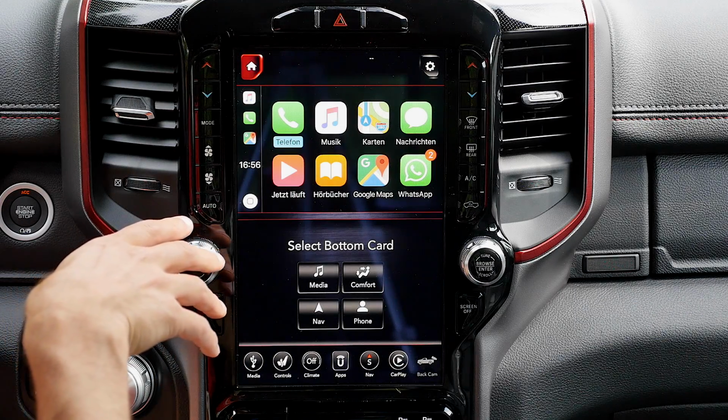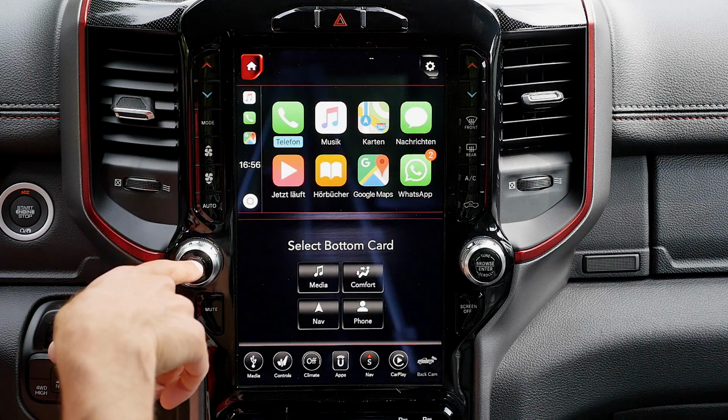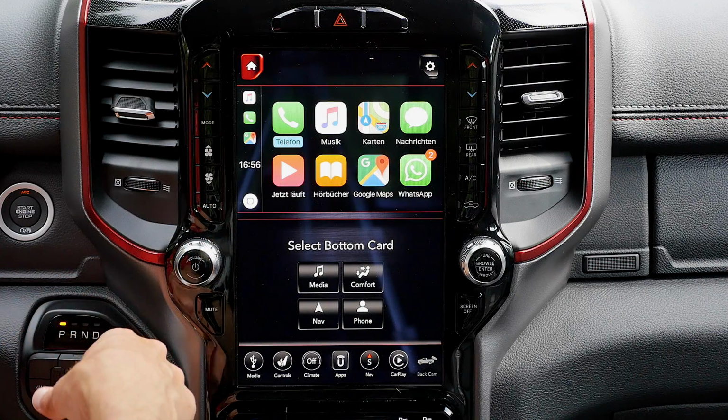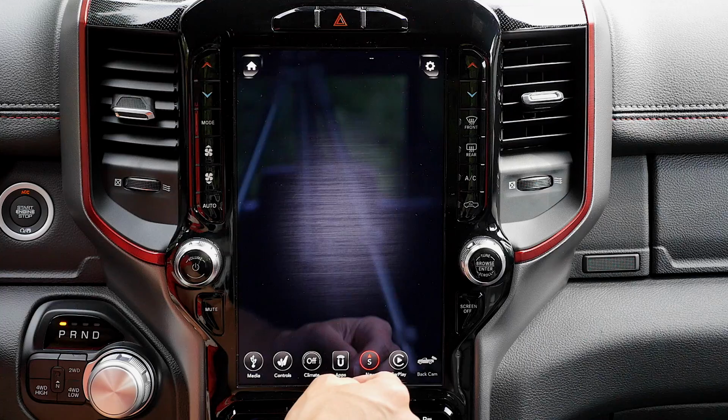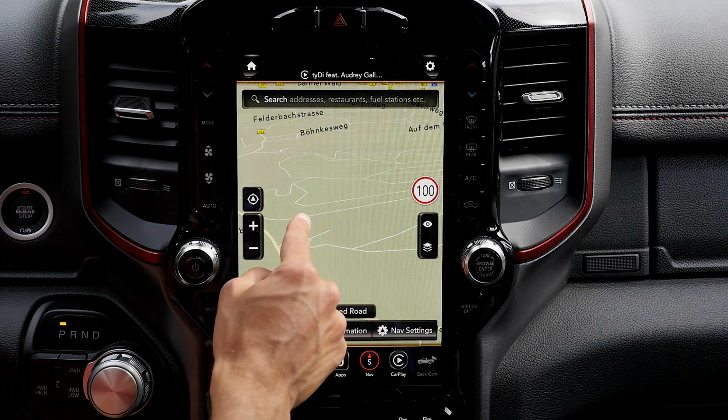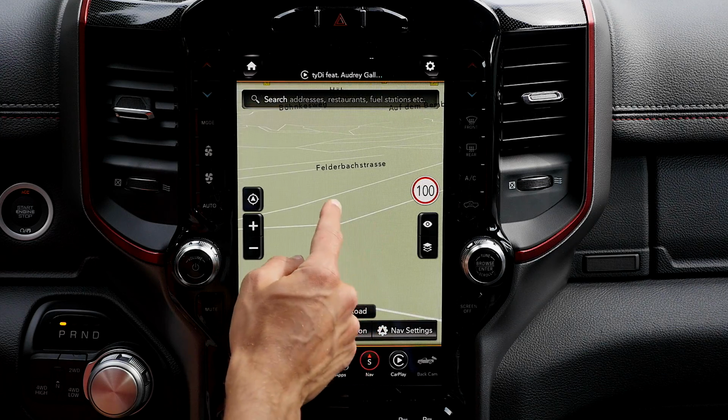Great sound quality, by the way. There's an Alpine sound system in here, but there's also a Harman Kardon 19 speaker system available, so both is possible. Sat nav, here we go. So you can see right there. It's also a very clear display.